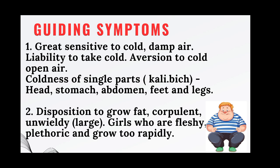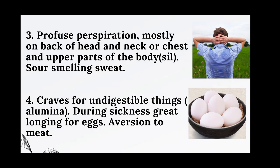Disposition to grow fat, corpulent, unwieldy. It means the patient is very much disposed to grow fat. Girls who are fleshy, plethoric, and grow too rapidly. There will be profuse perspiration, mostly on the back of the head and neck or chest and upper parts of the body. The other remedy is Silicea. Sour smelling of the sweat. This symptom is mostly present in children.